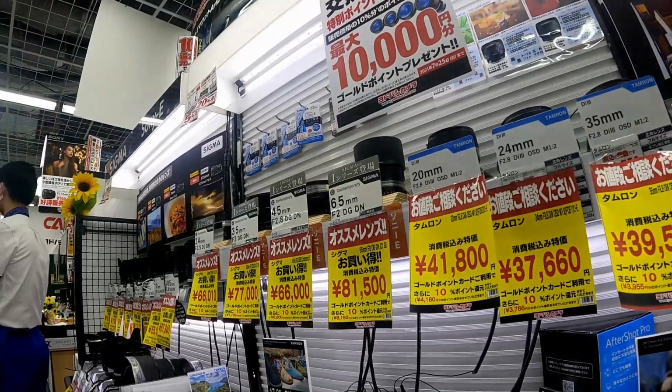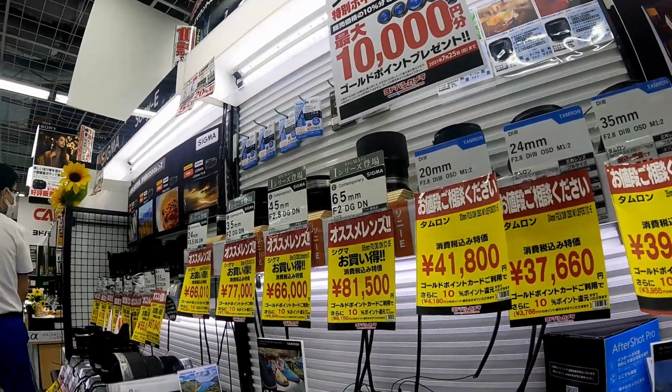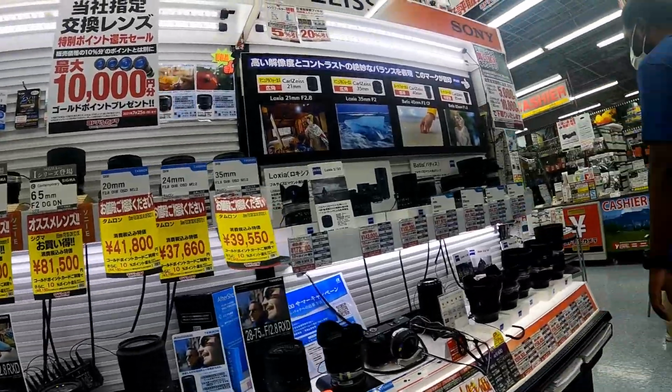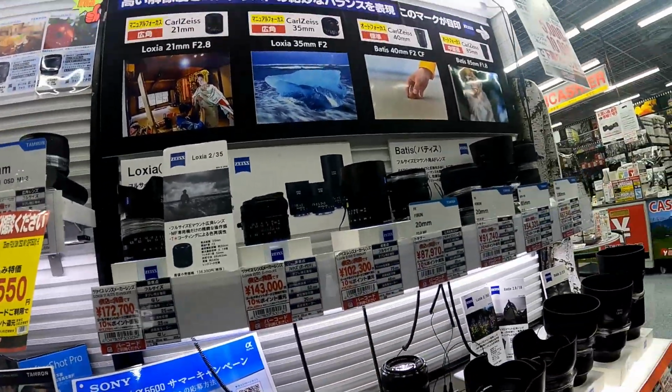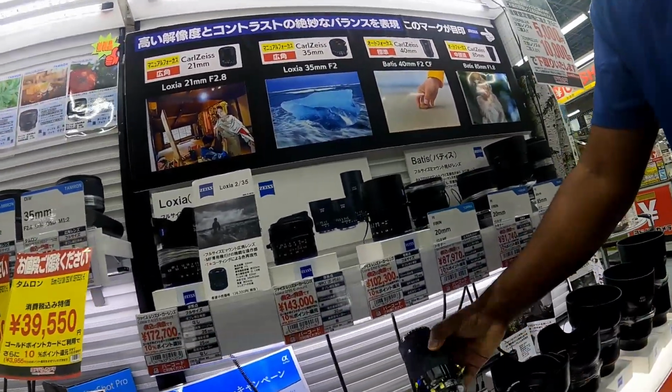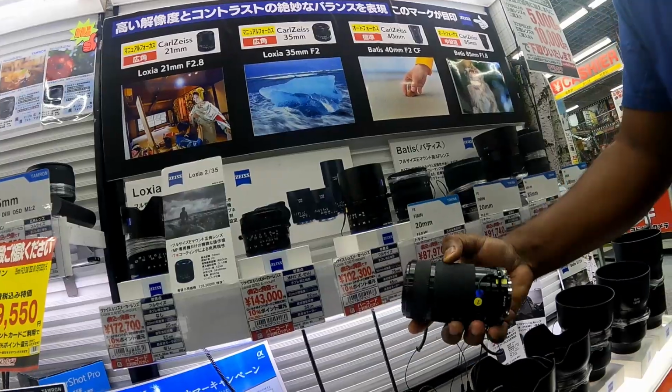One of the perks of shopping in Japan is the tax-free option. If you're a tourist or a temporary resident who's been in Japan for less than a year, you can save 10% on your purchase. All you need is your passport and proof of arrival.